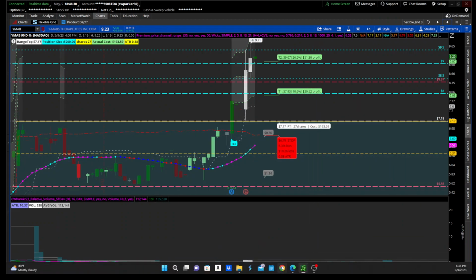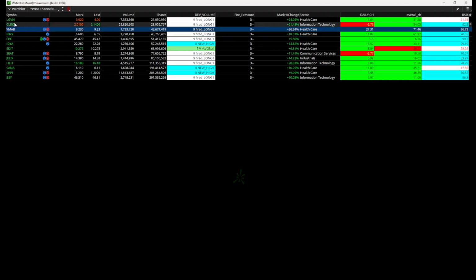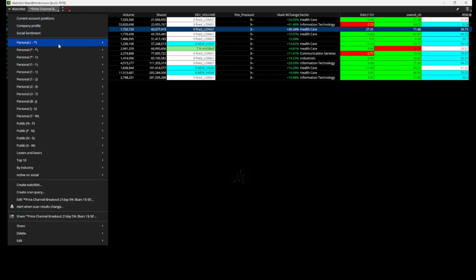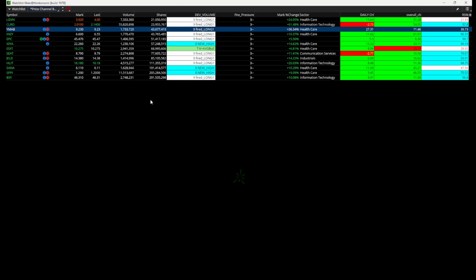So let's go back to the scanner. So this is the original scan. This one right here. This is the one we're on right now. I go to the other one. Price channel breakout, 21 day, 5%, within 3 bars, and $1 to $50. So I go to the other one after we go through a few of these.